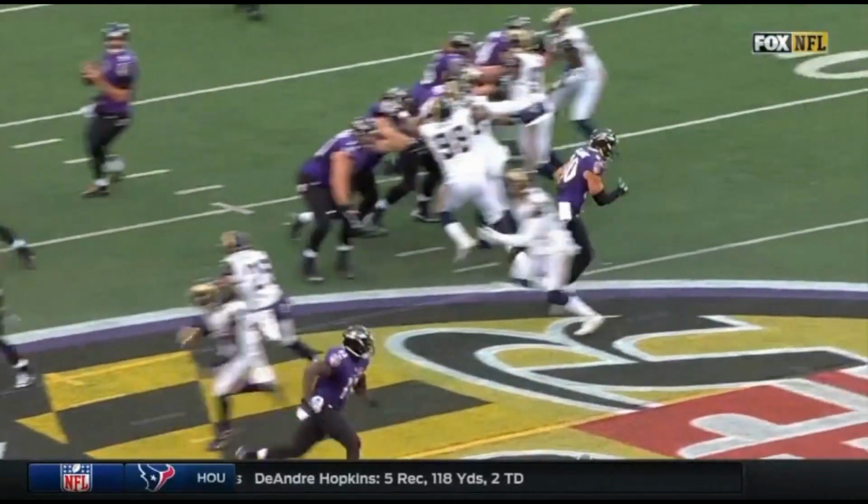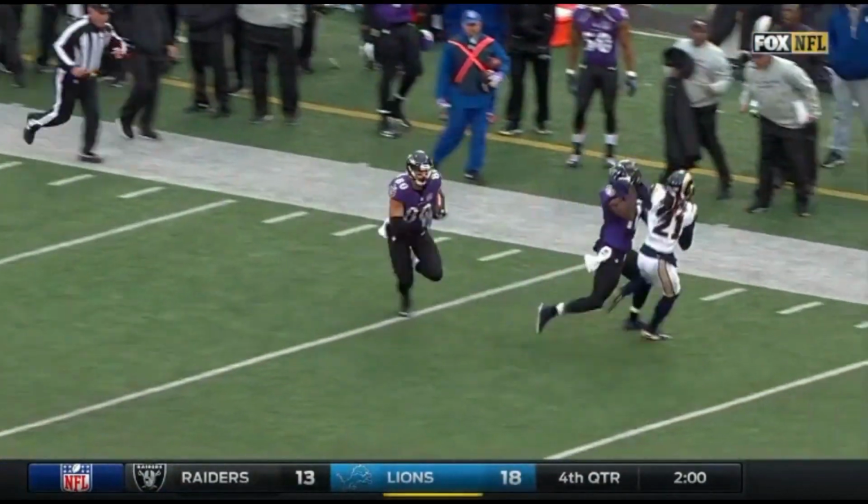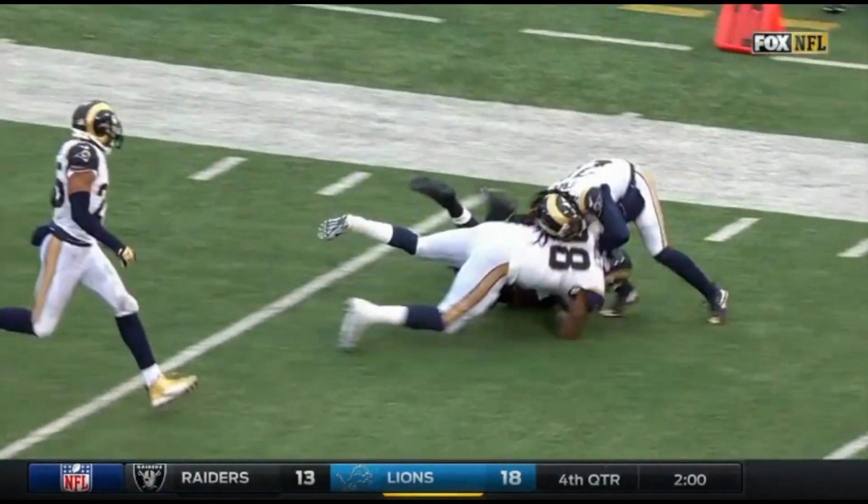Going to release and cross the formation. You've got that traditional flat route to the opposite side. There's your block right there on Janoris Jenkins. That's a great job. There's nobody on that side of the field.